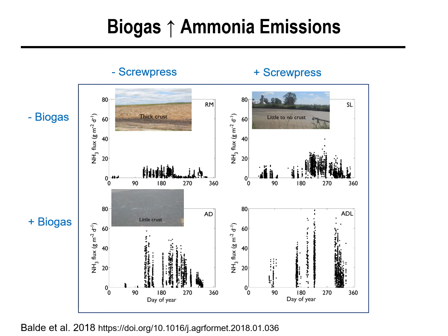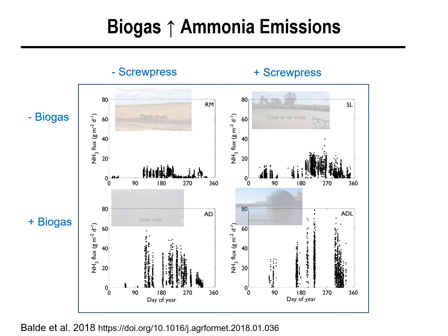Next, we have a farm that has a biodigester and no screw press. It has a little bit of surface crust, but because of the pH and the increased ammonium concentration, we still have higher ammonia emissions. And finally, a biodigester that also has a screw press. There's no crust on the surface, and we have the higher pH, the higher ammonium concentration in the digestate, and so we have the highest potential for ammonia emissions.